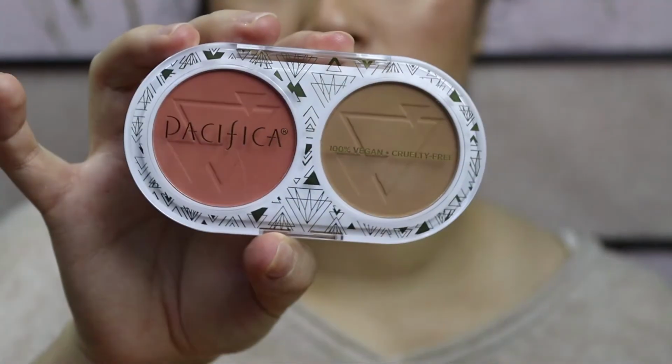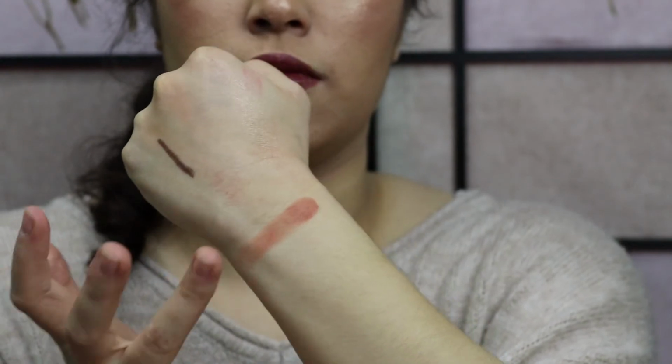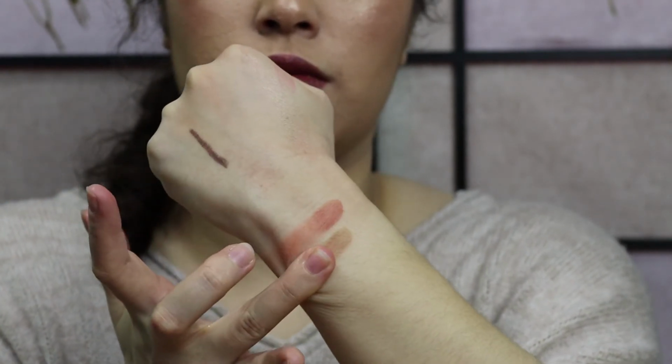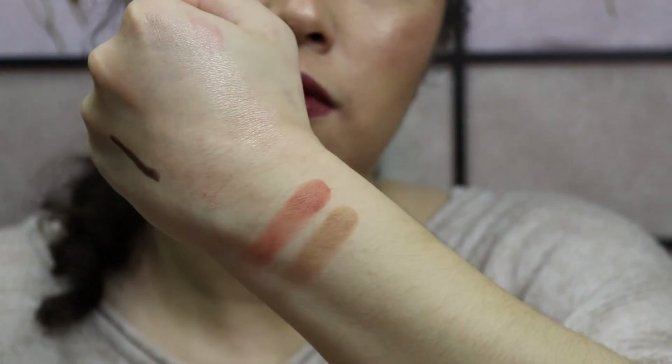This is what it looks like. It is huge. It looks like a full size, to be honest. Those pans are gigantic. This product is 100% vegan and cruelty free. It's long wearing, highly pigmented, and blends smoothly with a matte finish. It is made in the USA, and it is made with coconut, highlighting mica, and natural minerals, and it is made without talc, parabens, mineral oil, and phthalates.